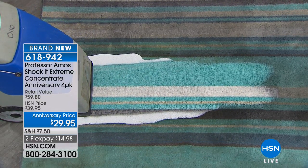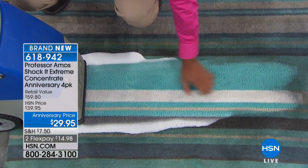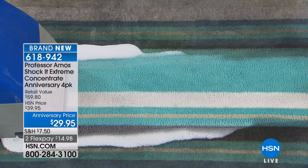Now, remember, this product is water-activated. Don't say, oh, it's a concentrate, I've got a really tough stain, I'm not going to add any water, I'll just use the product. No, don't do that. Make sure you add water.